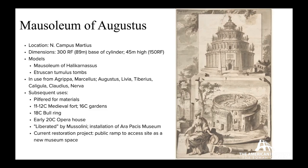Be that as it may, there were many people buried inside. Agrippa, Marcellus, preceding the death of Augustus, they were some of his heirs. Augustus dies, his wife is buried inside, many family members. But famously, the emperors Tiberius, Caligula, Claudius, not Nero, and finally Nerva are going to be buried inside. The Flavian dynasty decides to actually be interred in their own family temple on the Quirinal Hill.